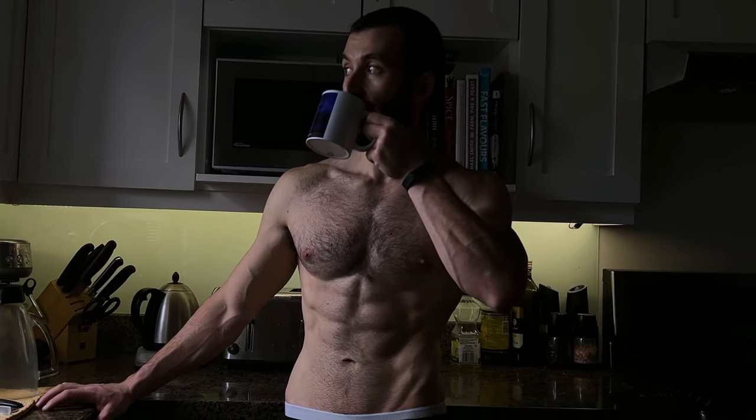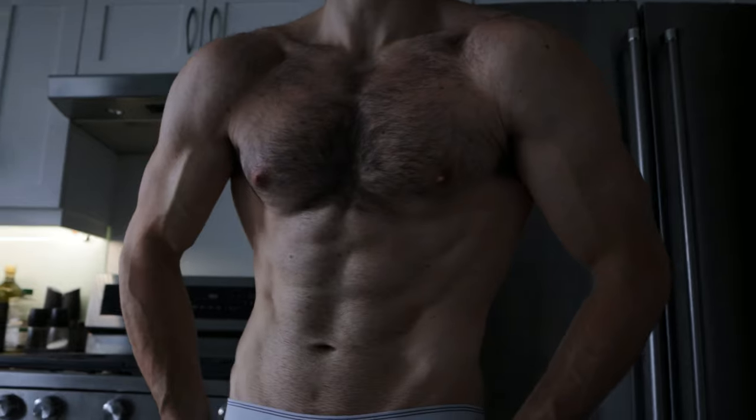Well, yes, your abs are made in the kitchen, meaning if you have too much body fat or a high enough body fat percentage, there's going to be a layer of fat covering your abs, which is going to make them appear less defined. Until you lower your body fat percentage by monitoring and modifying your food intake, you're just not going to see them.